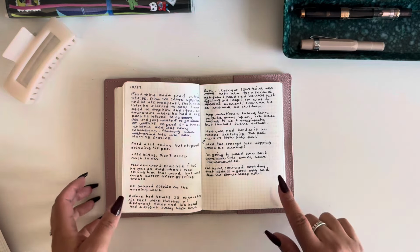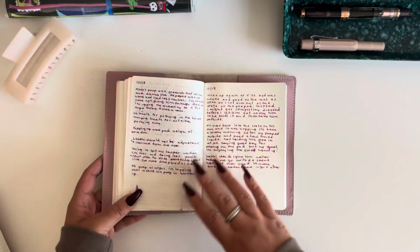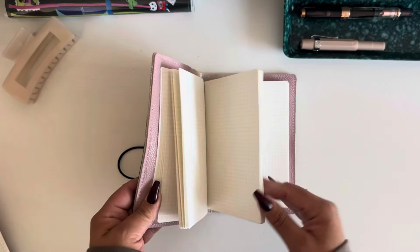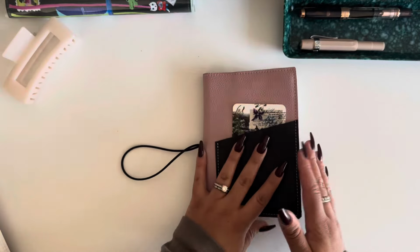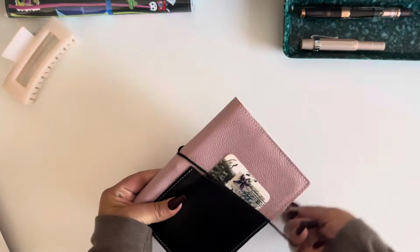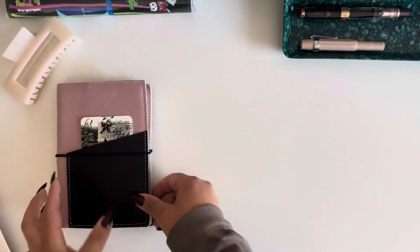I also like to write down really good tips from other pet moms in here, or really good tips that I'm finding online, just jotting them in here so I can remember to incorporate them as we're raising him. And so all of that is the A6. So this is my family, four-legged ones included.